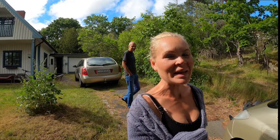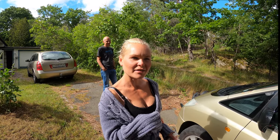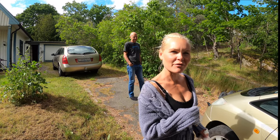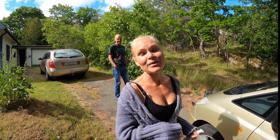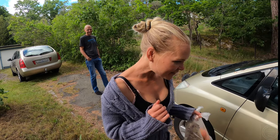Where are we heading now? We are heading to a park. I don't know what it's called. We'll write it down below. I don't know the name now, but it's in Gamleby. I found it online, and it looks really fantastic. It's like trolls and some, what's it called? Fairy. Yeah. We'll see when we are there. I think it's like 26 minutes from here. Right, so let's drive. Okay.